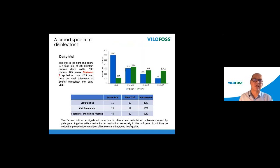Okay, just a bit of trials. This one from Turkey: a farm divided into two. One part was treated with Stalosan F on day 1, 2, and 3, and then once per week afterwards. The other section of the farm was controlled and was not treated. Funny enough, they chose the part of the cow barn with high somatic cell counts and big problems to be the Stalosan group, and the section with less problems to be the control. And what I want you to notice is this nice continuous decrease in somatic cell count, ending up after 3 weeks at 107. That's quite good coming from such high levels.